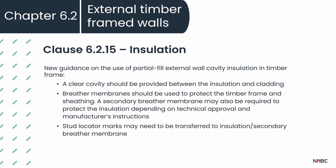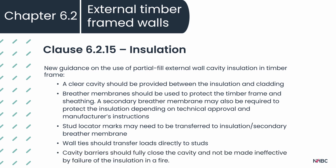Stud locator marks may need to be transferred to the insulation and/or secondary breather membrane to allow wall tie fixings to be installed into the studs. Wall ties should transfer loads directly into the timber frame structure and not via the insulation. Cavity barriers should fully close the cavity and ensure that they are not likely to fail as a result of failure of the cavity insulation.